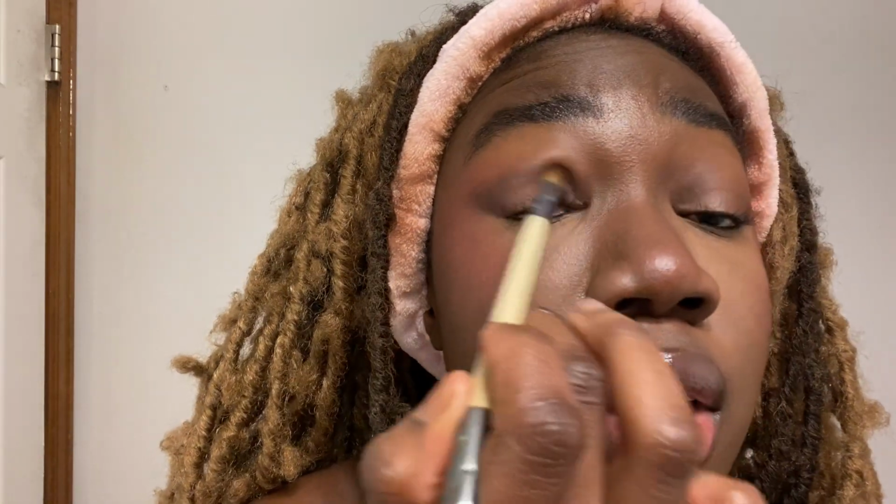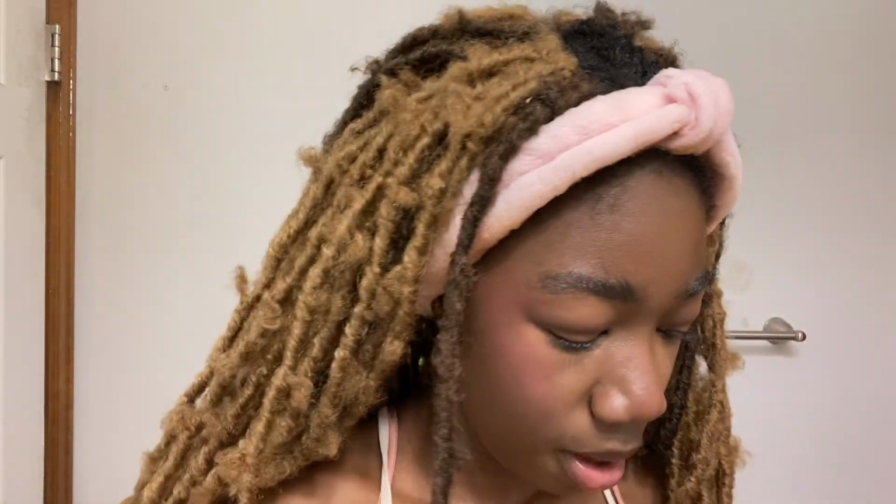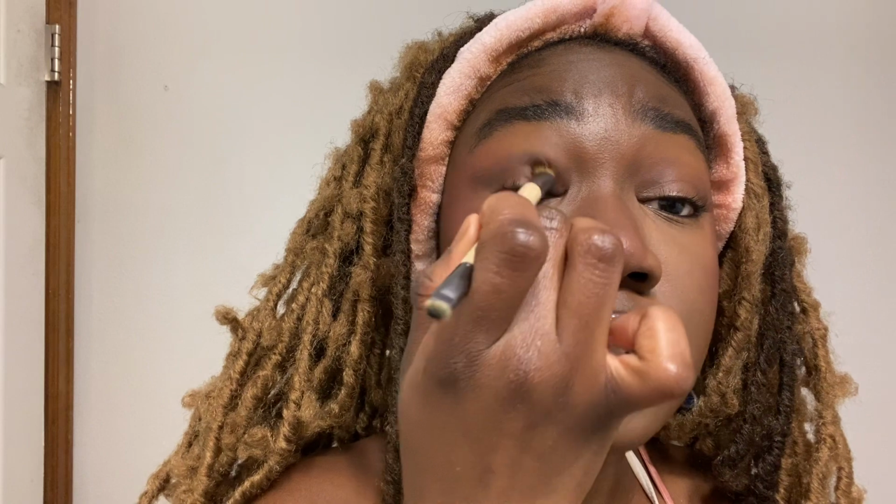When I was starting how to do makeup, I was so confused on what I should do, but it's all about learning and having fun and not always having to do what everybody else does. Then I'm gonna go with this shade and I'm gonna put it in the center, just lighten it up. I'm using a different brush.